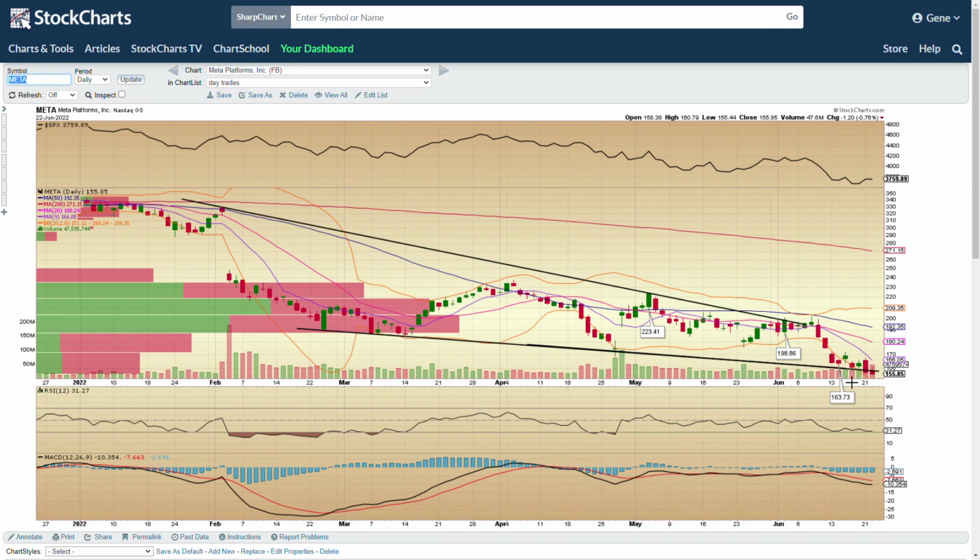So Meta, this is the wedge I've been talking about. I'm trying to get another chart up. So Meta is holding basically flat with yesterday's levels, after hours levels. You can see we closed below this wedge here.